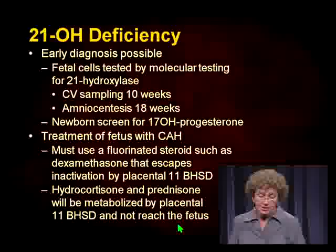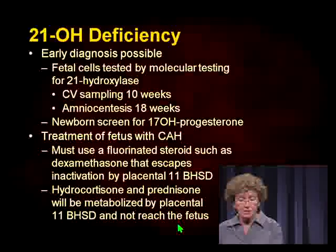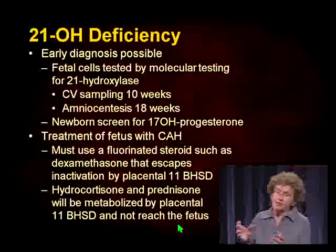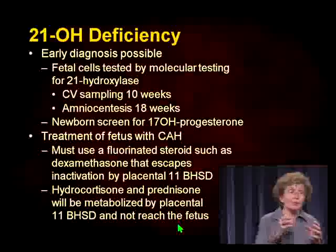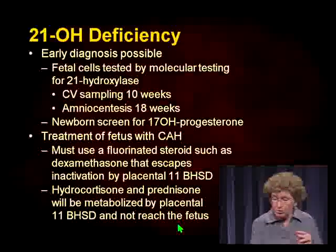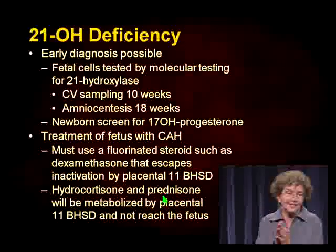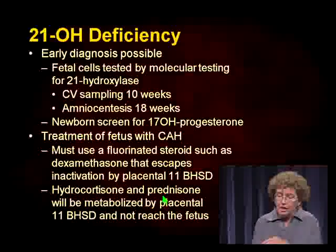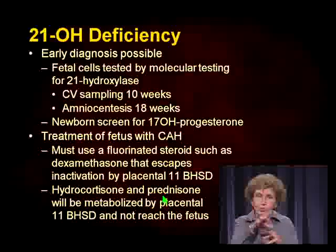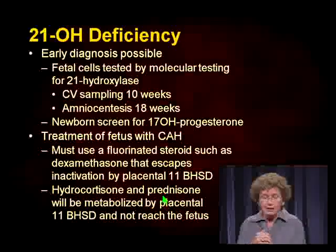Again, early diagnosis is possible if you want to look for 21 hydroxylase deficiency. You can do chorionic villus sampling at 10 weeks or an amnio at 18 weeks. You can also do the newborn screen for 17-hydroxyprogesterone. If you think the baby has CAH, you're going to treat them, if it's a girl, to prevent the ambiguity. Okay? How do you treat them? Well, if you use hydrocortisone or prednisone, it's going to be blocked by the placenta. It's going to break it down. But dexamethasone can't be inactivated by the placenta, and that will get to the baby. So you have to use dexamethasone to treat the baby. If you use any other steroids, it's going to be blocked, and the baby won't see it.